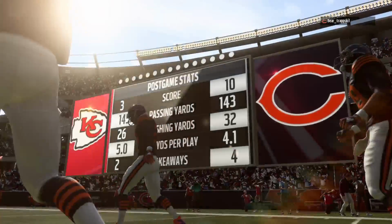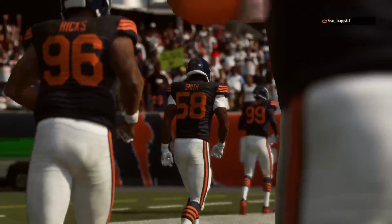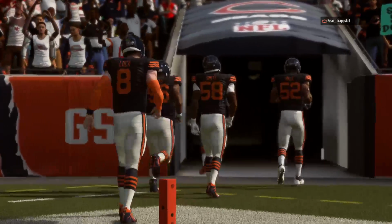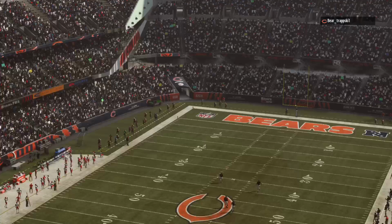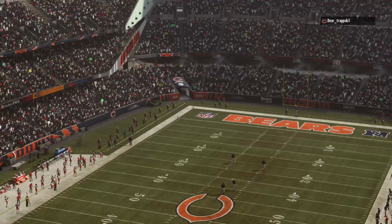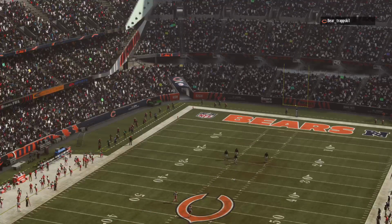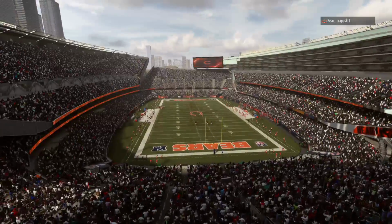So for Chicago, they inch closer to respectability now at 3-6 on the year. And they will hit the road next week to take on the New York Giants. Meanwhile, for the Chiefs, the loss will drop them to 6-3 now on the year. And they'll be at home for one next week against the Oakland Raiders.